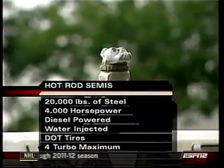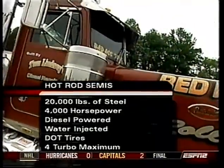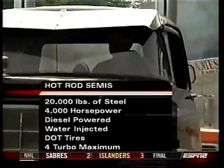We had a lot of moisture earlier in the day, big rainfall, but now we're ready for some pulling. It's the start of the 07 points race right here in Salem. Behind me, the Hot Rod Semis. Man, you're talking 20,000 pounds of steel with power plants in excess of 4,000 horsepower. They're diesel powered, of course, water injected, and all on DOT tires.